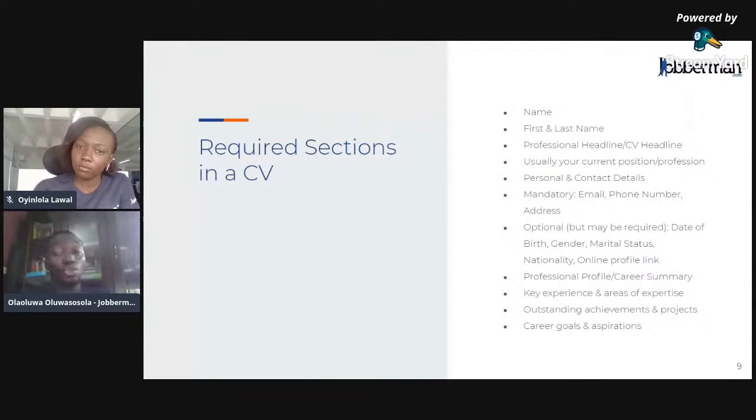Now, what are the required sections in your CV? Some people say they don't know how to start their CV. They don't know what they should put. So this can help you structure your CV. Some things are optional, some things are not. The very first and most prominent thing on your CV should be your name, first name, last name. You can have a professional headline, career summary.